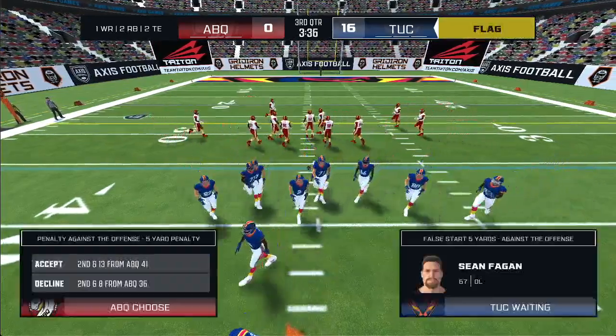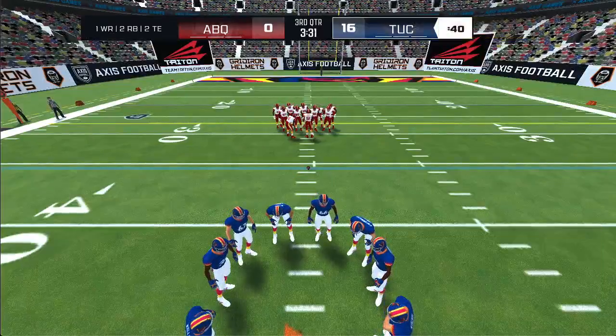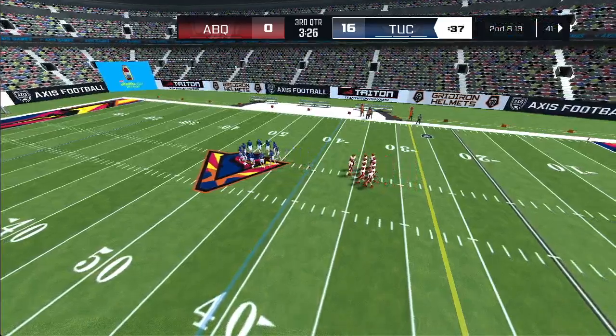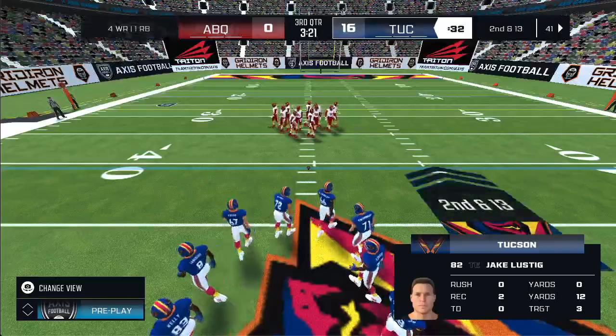There's a flag on the field. The away team accepts the penalty. Even as a quarterback, you ask these guys to hold their water during all these audibles and movement. It can't always happen.